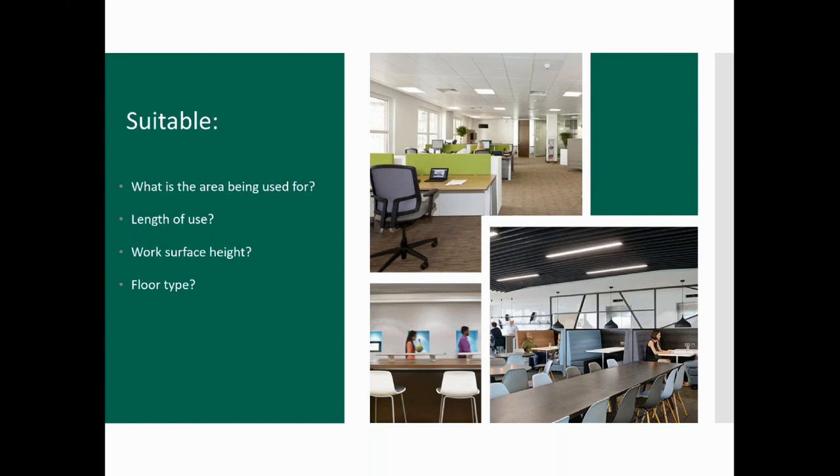If I was to work there for 8 hours a day or a couple of days at a time, then that isn't suitable. So the first thing is working out what the area is being used for. Is it a touchdown area, in which case we could probably be more lenient with regards to regulations? Is it semi-permanent, where your employees might be working there for 2 or 3 days at a time, or even longer? Having a look at length of use and the work surface height, we just touched on that. The breakfast bars and the higher level meeting tables are a more common trait at the moment. And again, making sure that they're suitable for the task in hand.